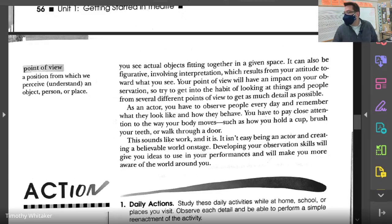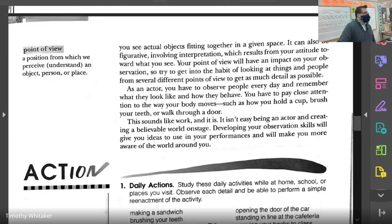All right. Cool. So who'd like to read that next one? As an actor, observe people every day and remember what they look like and how they behave. You have to pay close attention to the way your body moves, such as how you hold a cup, brush your teeth, or walk through the door.